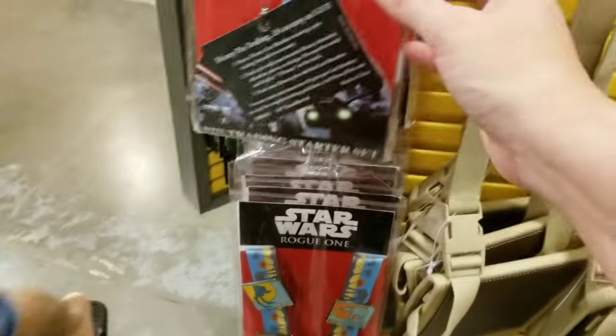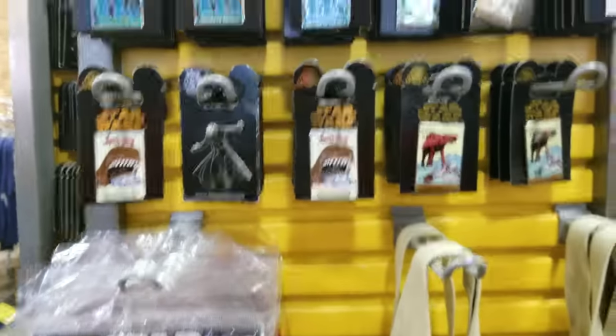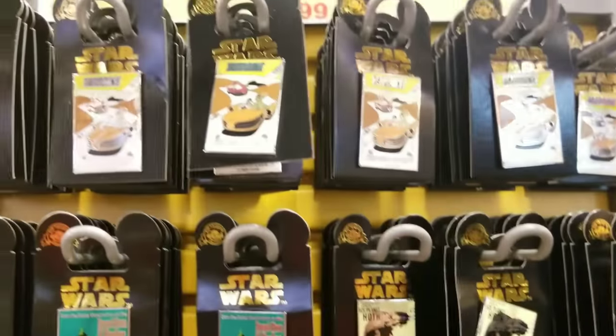These are still at $15. They've had these literally forever, I feel like, forever. They got lots of these. I like these pens a lot. I feel like they're very classic. These are all $4.99. They're super cute. Flip it around.